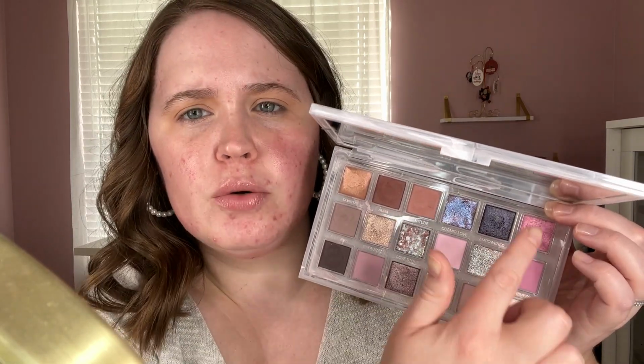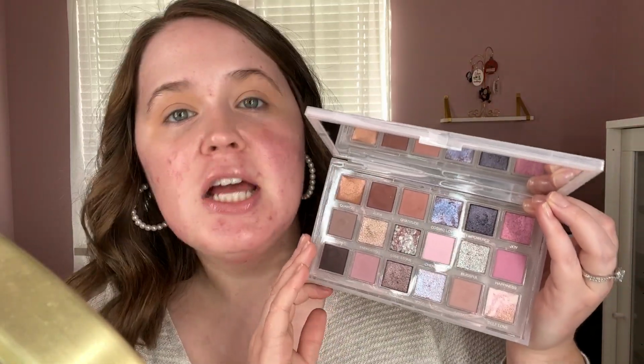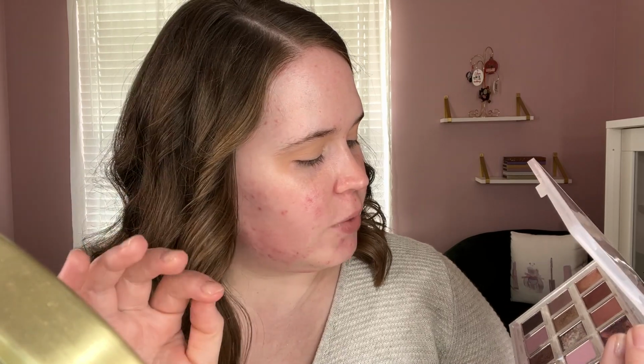This column or row, this is a row. This column right here could be one. So I definitely like how this is laid out. I think it's very easy and user-friendly in my personal humble opinion. So I think I did figure out what look I'm going to do.